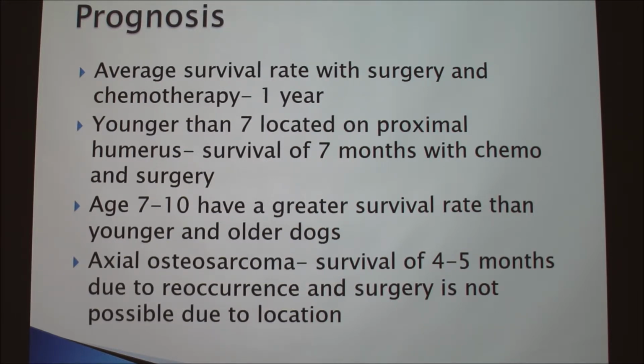And then if the dog is younger than 7 and it's located on the proximal humerus, which is up near the shoulder, they really only survive about another 7 months. And then dogs age 7 to 10 have a greater survival rate than younger dogs versus older dogs. That's kind of the best age if you're going to get the best results.